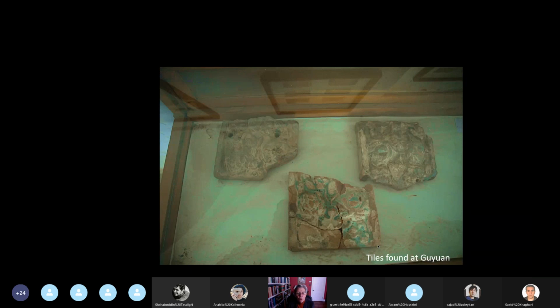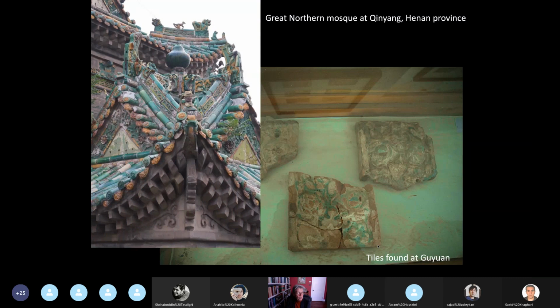This would be an important subject to investigate, because this is the time that tiles begin to be added to Chinese architecture. This is a much later example, but this is the kind of roof tiles and other tiles added in Chinese architecture. It's interesting that just at the time that Iranian architecture is becoming more colorful, color is also added in China.